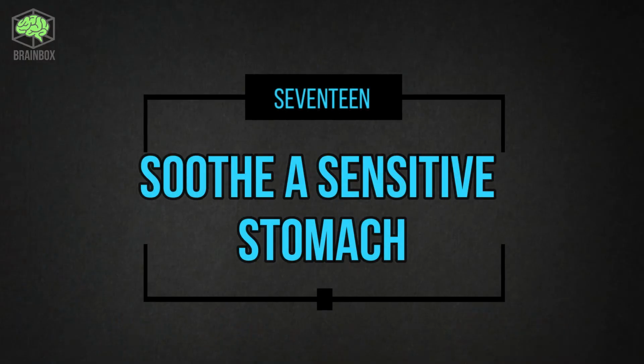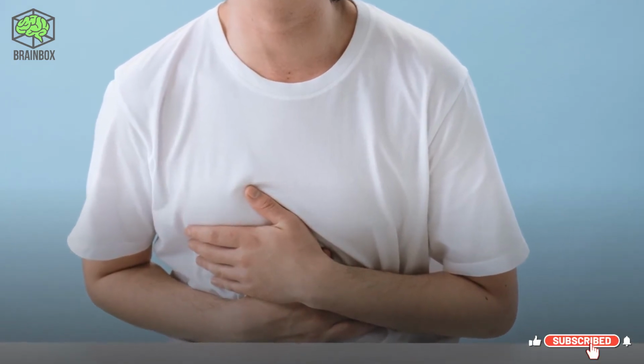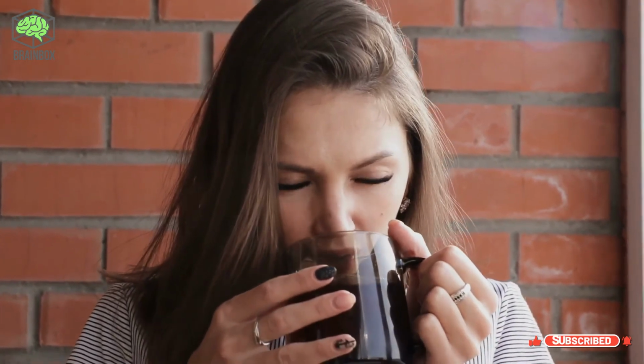17. Soothe a sensitive stomach. Careful use of baking soda can help make certain foods more palatable. A very tiny pinch of baking soda in coffee, orange juice, or tomato soup, for example, can prevent an acidic stomach after eating. Be careful not to overdo it or food will taste bland.